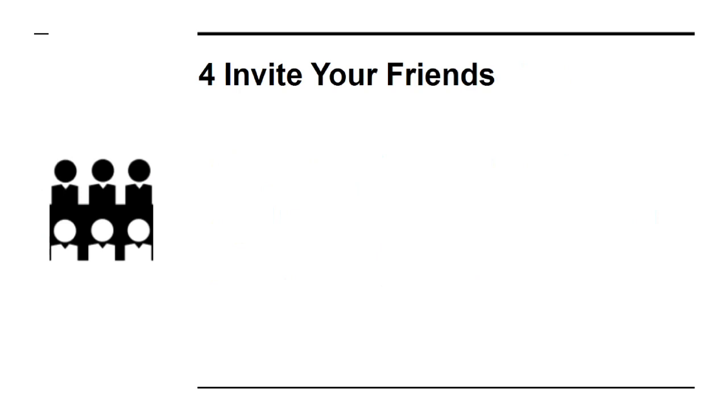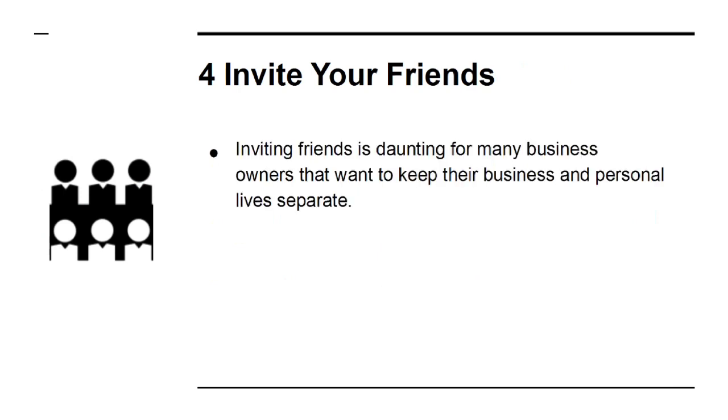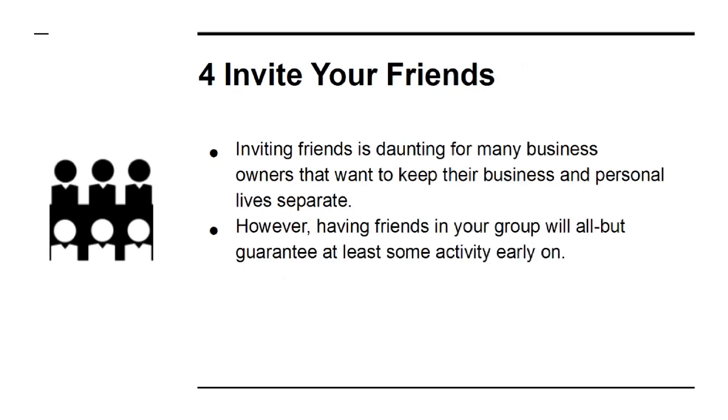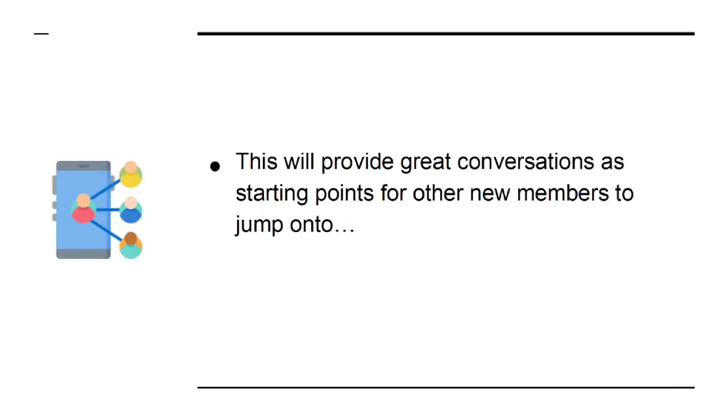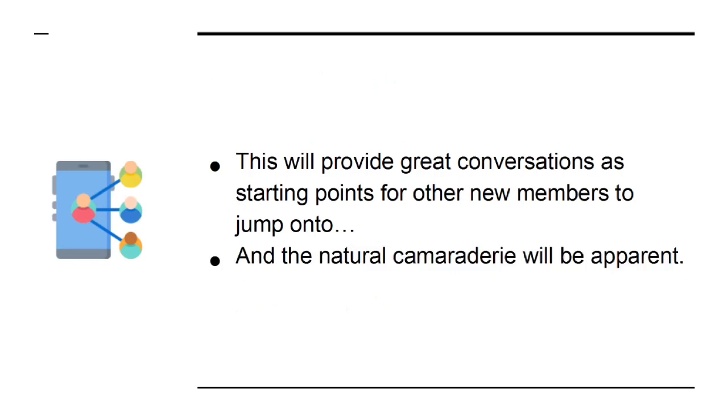4. Invite your friends. Inviting friends is daunting for many business owners that want to keep their business and personal lives separate. However, having friends in your group will all but guarantee at least some activity early on. Find friends with the same interests and then chat in the group as you might do normally. This will provide great conversations as starting points for other new members to jump onto, and the natural camaraderie will be apparent.